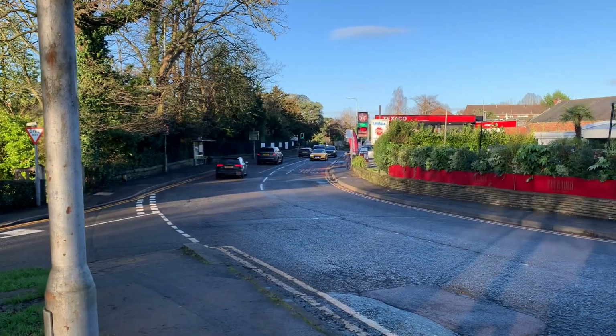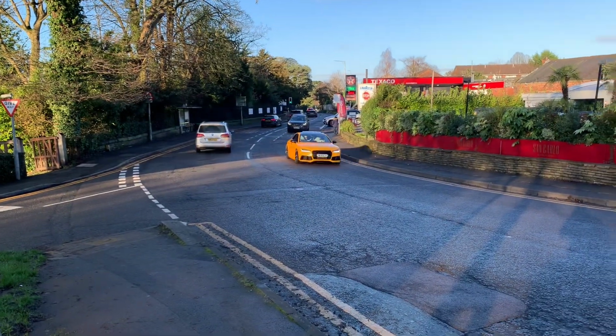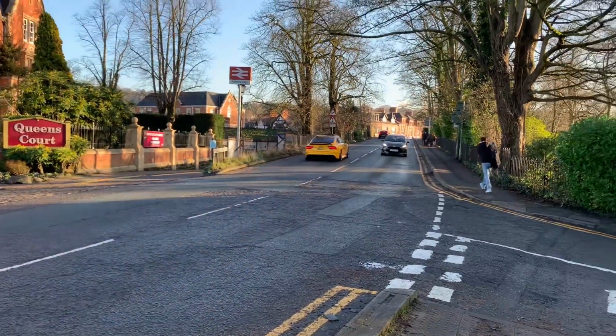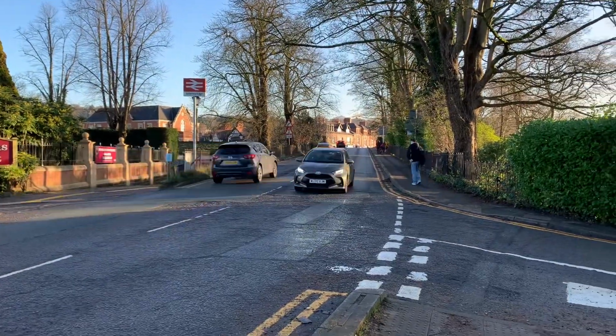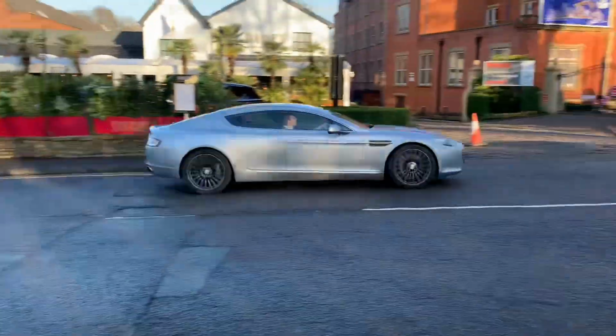Hey, that's a familiar RS7. That's nice.